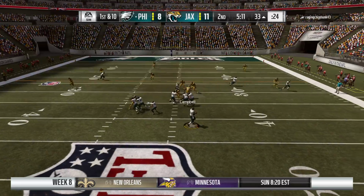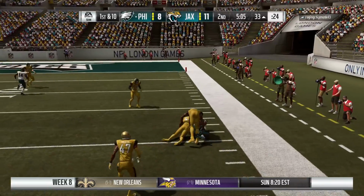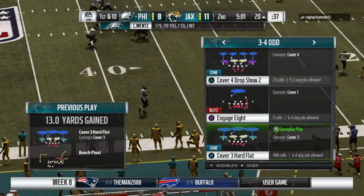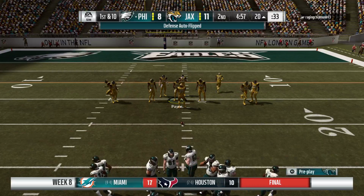From the gun, it's Wentz. Escaping the pressure right. Finding room to the 20. And this is Ertz with it, right side. And finally taken down at the 20-yard line. Another nice gain, 13 yards that time, and another first down.